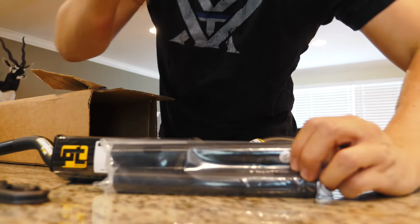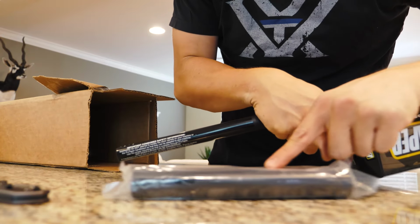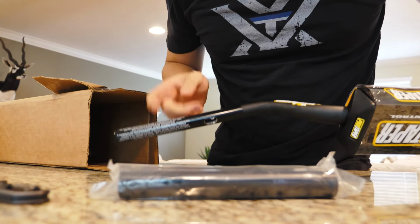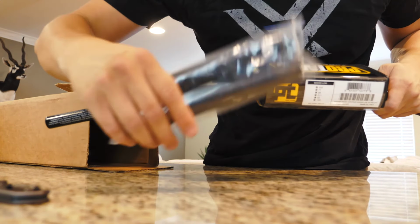We got black sleeves. These are for, like I said, the diameters on moto bars are different than Harley's. So these sleeves that they make go around the end of the bar so that I can run stock Harley controls on these bars with these sleeves.